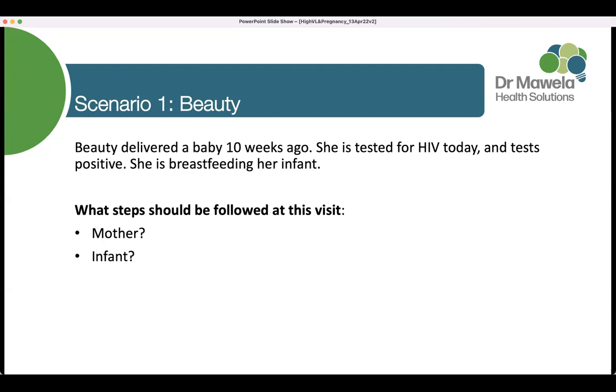Yes, she has delivered, but the PMTCT program is not only about the antenatal phase. PMTCT starts from preconception up to 24 months. So she's still within the program, and in the program, when we start ARVs, at 3 months' time, we do the viral load. Now, the infant is there. The infant was born 10 weeks ago, but the infant is exposed to HIV from the mother. Is this infant low risk or high risk of getting HIV from the mother? The answer is high risk.